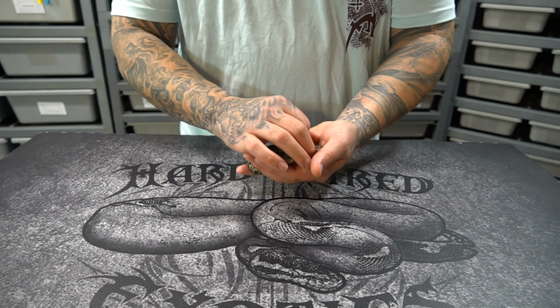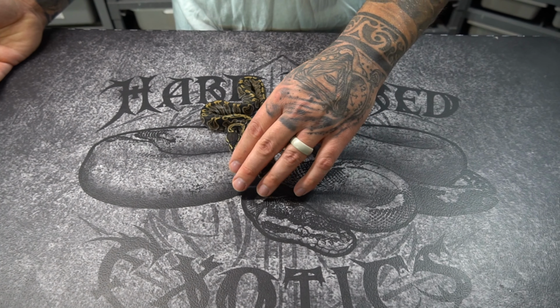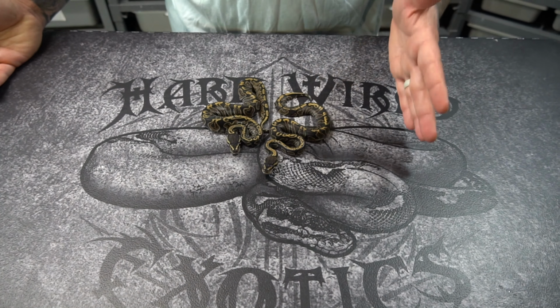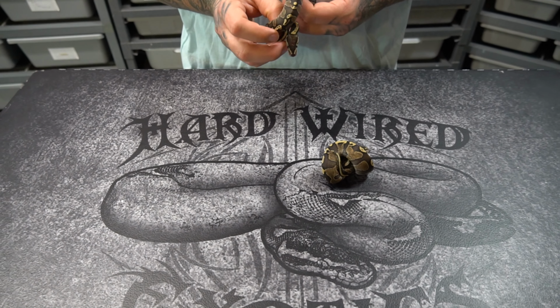Notice the back of the head is blushed out, slightly different color, and then you're going to have more of a striped animal and a reduced pattern from the Cypress versus just the GHI. There's your difference. Is there more? There is more. Alright, so this is where things start to get a little bit confusing.